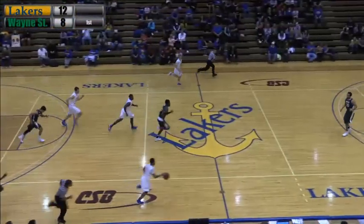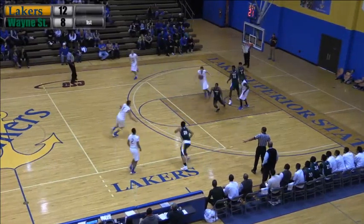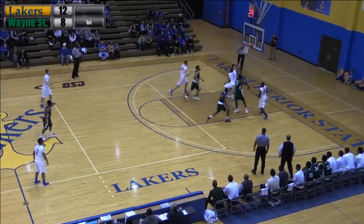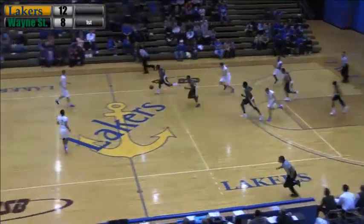Nice hustle. He'll get it over to Akenji Williams. Williams up into the front court. Pulls up for the long two. Wide open. No good. And rebounded there by Munger. He's going to go up off the glass. No good. Still loose ball. Finally picked up there by the Warriors.